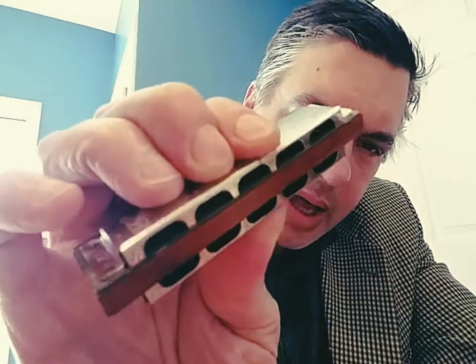But very cool. Now, this is a real old school harmonica. It's got a wooden body, has pins holding everything together. I'm sure that's the same inside. But it's sturdy. You could not sit on that and crush it, you know. Still plays great. All the notes are in fine shape.